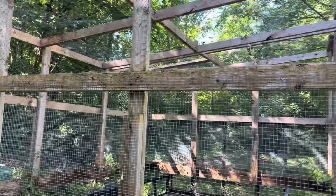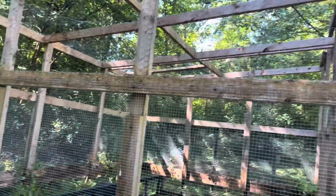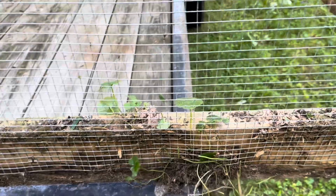Alright y'all, so we managed to get the coop on the trailer here, which is great. It's super wide though, so we're gonna pull it out of here while it's not as tall, and then we're gonna pop this wall down into the bottom. So we're gonna get it out of here first and try and make it a little lighter, get some of this dirt off and let it dry just for a little bit in the sun.